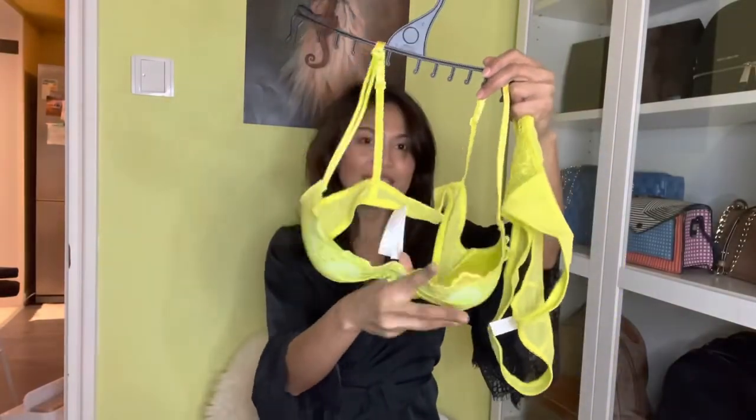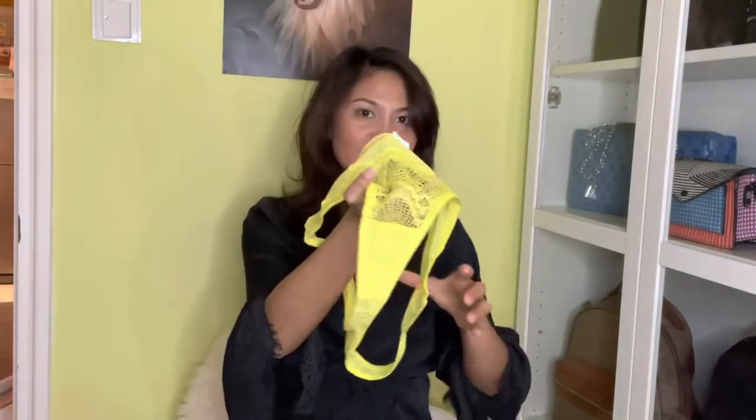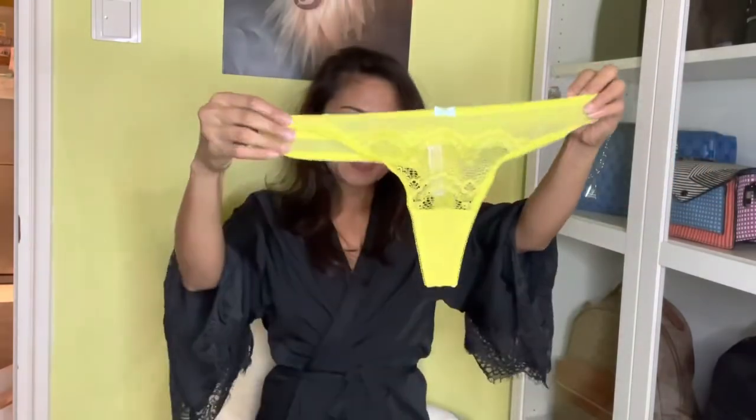The first thing I'm gonna try is this set, the bra and the thong. It is underwire and it's lace in the front. It's a push-up bra, which I love. It gives me a nice cleavage there. I got the size 34, I'm 34B. And the bottom is this one. It is see-through. Look at that. I love thong. It's sexy in the back. Anyways, let's go ahead and try this.